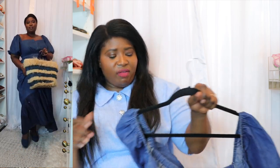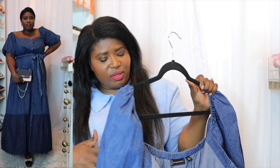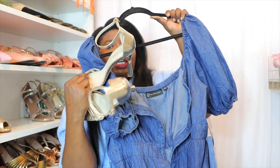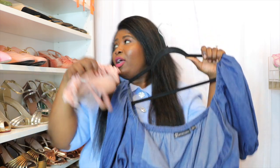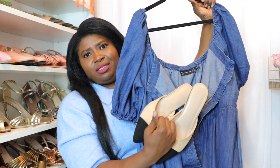With denim, denim is a blank canvas, so you can have so much fun with it. You can cinch it with a wider belt, with a thin belt. You could even do a chain belt if you wanted, and then play up with the colors. That's what jeans are for. This is my blank canvas, so I can do so many things with this. I can wear it with a gold and it looks really, really good. I can do a pink and it still looks really, really good. Or I can even do a nude like this and it still looks amazing.